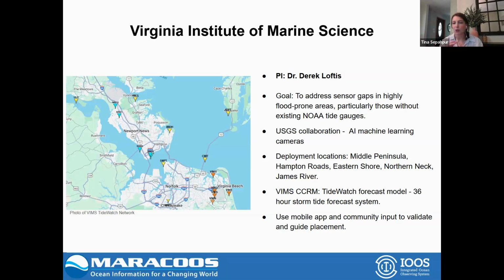And since some of these areas don't have sensors yet, they're also bringing in the community science side by encouraging people to report local flooding through mobile apps. So this kind of input will help decide where those new sensors should go, especially in spots where both the model and residents can confirm that flooding is happening. So in total, they plan to install about 20 water level sensors across coastal Virginia over the next few years. And again, these exact locations are going to be prioritized based on flood risk, data gaps, and community input.